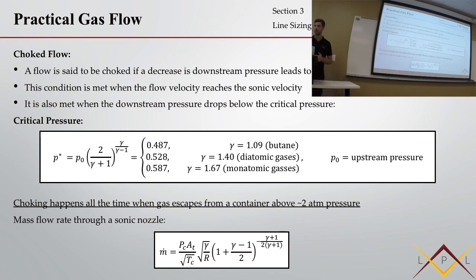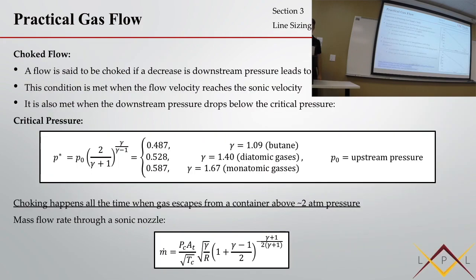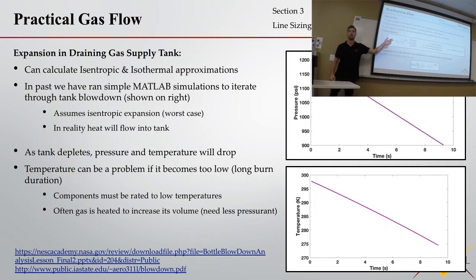Note that down, that was wrong. It's 0.5, this should be all times P0. Yeah, so the critical pressure over your inlet pressure is always around 0.5.